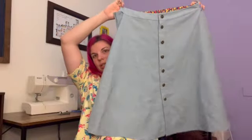But I really like that it has either the button placket or you can do a zip in the back, which I think, depending on the fabric you pick, could make it a little more professional. This is definitely a casual skirt.